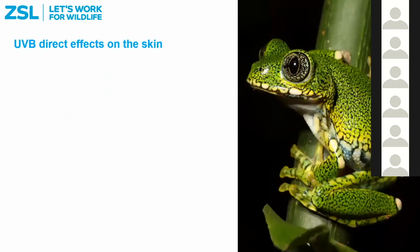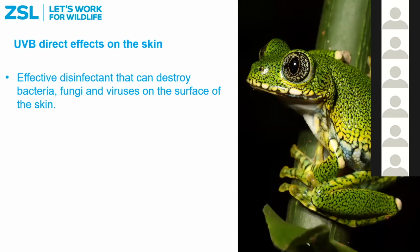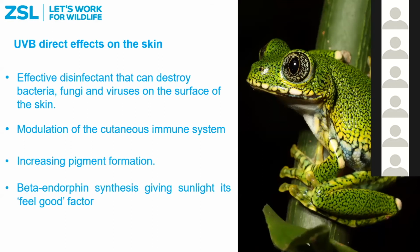When we talk about these biologically significant wavelengths of UVB, these have direct effects on the skin, and they're a really effective disinfectant. They can destroy bacteria and fungi and viruses, some of them anyway. It can help modulate the cutaneous immune system. It increases pigment formation. And you know that good feeling you get when you've been out in the sun? Sunlight has that feel-good factor because of beta endorphin synthesis. And it also strengthens the skin barrier functions.